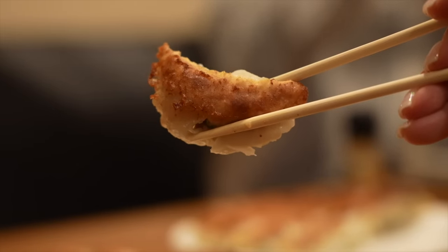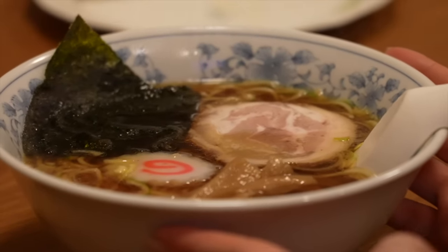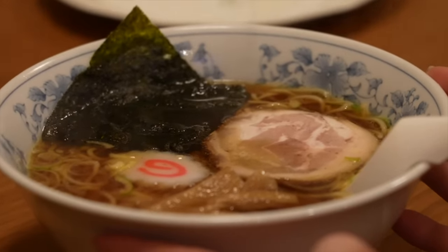Arigatou gozaimashita. That was so good. It was really good. Worth coming to Fukushima alone for the gyoza. And the ramen! The most amazing ramen for 600 yen. I'm still blown away that it was so cheap.